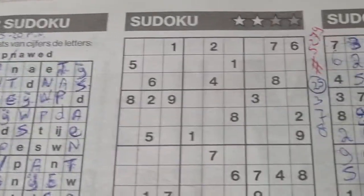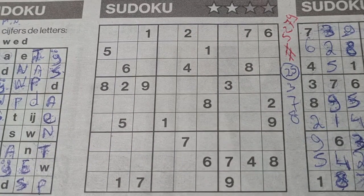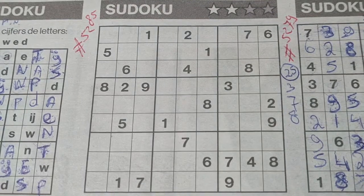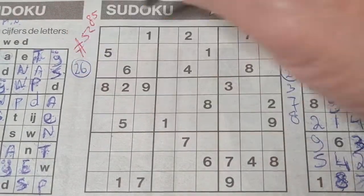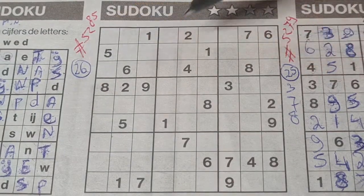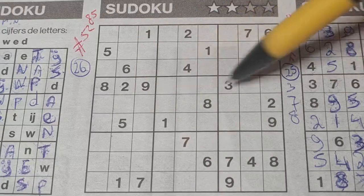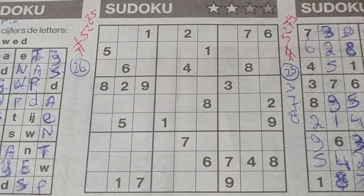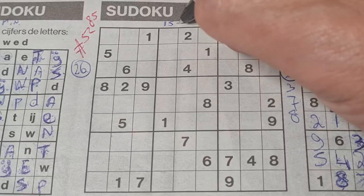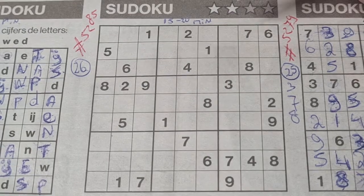All right, let me start with the Sudoku with two stars. And this one will be number 5285. And before I start, I always count the printed digits. Well, this one has 26 printed digits. It's a kind of indication of the difficulty level. The less printed digits, the more difficult it will be. But you cannot always say that. Sometimes you have a puzzle with a lot of pairs, a lot of hidden numbers, then you will need more time to solve. But for a two stars puzzle, I need 15 to 20 minutes to solve. That's my time limit. So let's get started.